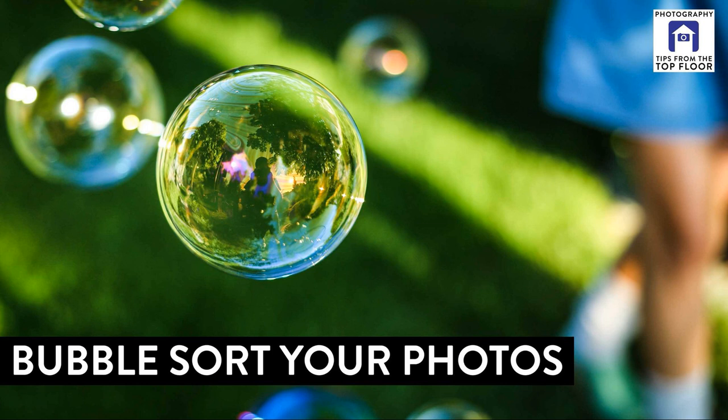On this episode of Tips from the Top Floor, I'll look at three very different methods to select the best photo from several that are equally good. The nerdy method, the work smarter method, and the get over it method. Also in this episode, what are your plans for May 2018? Stay tuned for an exciting announcement.